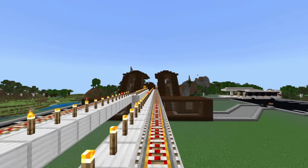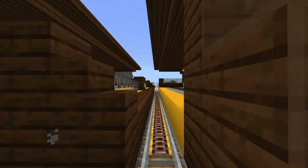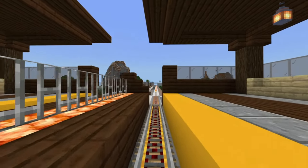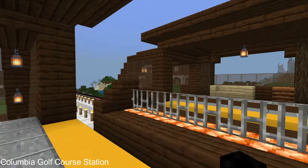The next station is Columbia Golf Course. Our next stop here is the Columbia Golf Course Station.